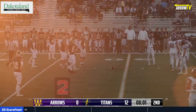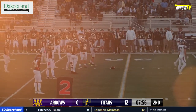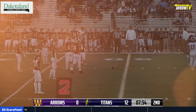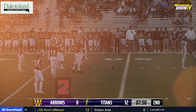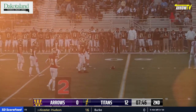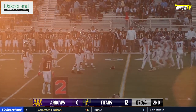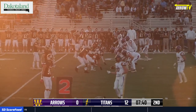And that was, again, changing up the tendencies here a little bit. You're not used to seeing Watertown drop back to pass on 1st and 10, especially following a first down run. Would you believe me if I told you there's 8 minutes left in the second quarter, and Juven's carried the ball 4 times? 4 times? Yeah, that's not what you expect, that's for sure.